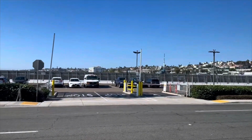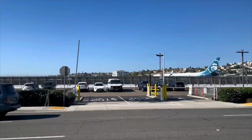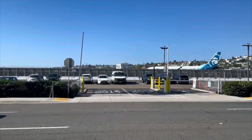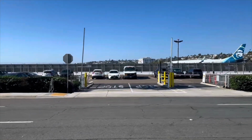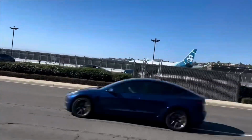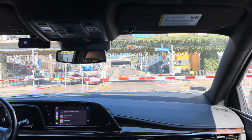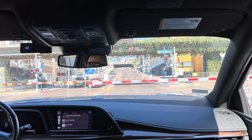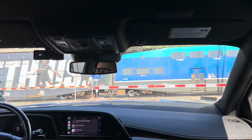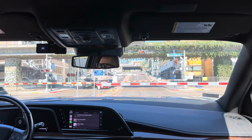And here you have it, right behind the runway here at San Diego. It's a very tight takeoff. And you see this Alaska Air flight getting ready to go. So you can see the halo. And here we go, right next to the airport, the light rail. Actually, looks like regular rail. There you go. Pretty cool.